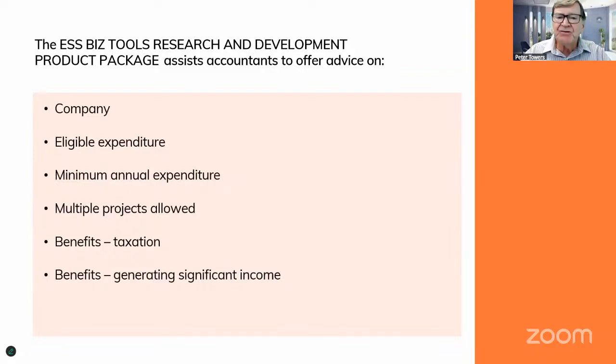Within ESS BIZTOOLS, we've developed a system with 46 separate BAS forms, we call them, Business Advisory Service forms, 46 of them. You won't use all of them in one client. But if you handle 10 or 12 R&D clients over a year, you might use the 46. We just made sure we've got them in there in case someone needs them.